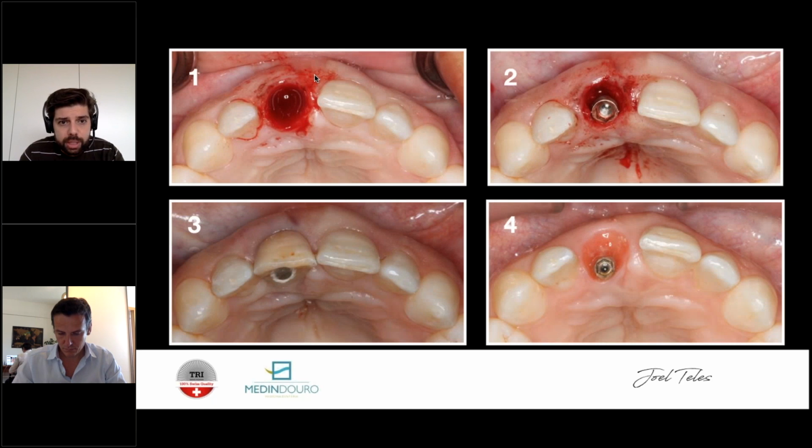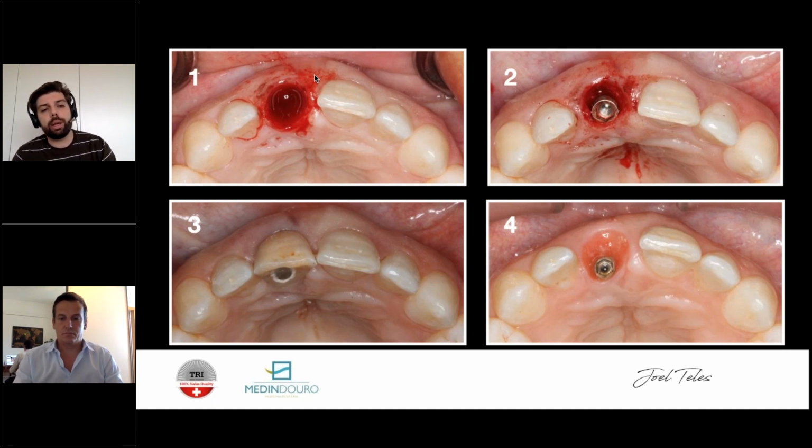So again, 1, 2, 3, 4 from the same case, and you can see that the volume and the shape of the socket is maintained using this very easy and simple technique. This is nothing new. This is many years of literature behind it. Just to understand all these small concepts that will help you work with biology and make it work in your favor. I normally play a little bit with this, and I say this is always because I'm lazy. I don't want to do too many things. So if you do this step by step very carefully, normally the responses you get from tissue are amazing. And the results normally are very, very good. You get to keep volume, get to keep papilla, and after one surgery you're ready for final restoration. So what's better?